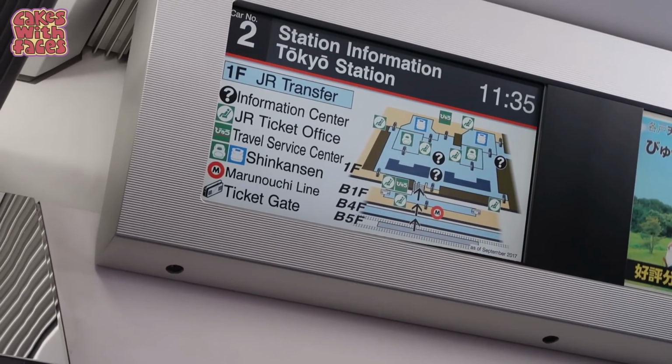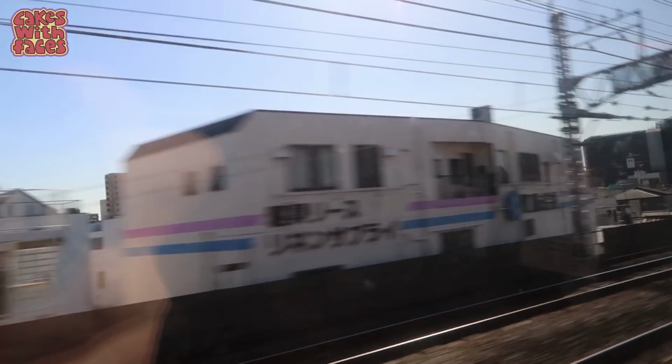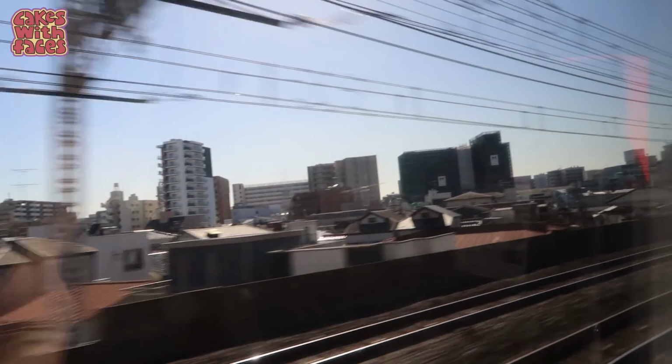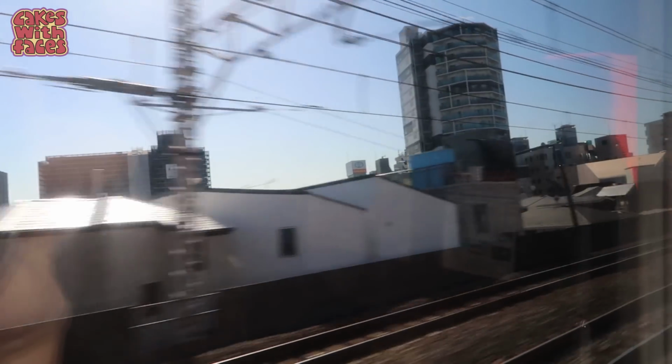May I have your attention, please? The baggage space will be crowded just before we arrive. Please pick up your baggage and get ready to get off before the train arrives at your stop.